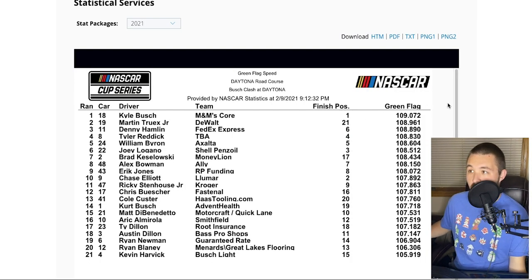Started off with the Busch Clash at Daytona, the Daytona Road Course. Kyle Busch won it, had the best green flag speed that race. Chase Elliott had the second best green flag speed. I think he wrecked her, if I remember right. Hamlin was solid all night. That's when Tyler Reddick really showed up for the first time as a road course racer.